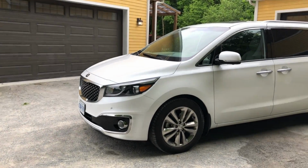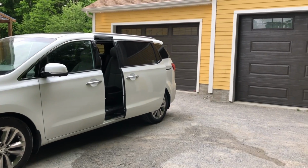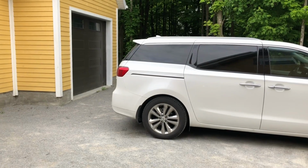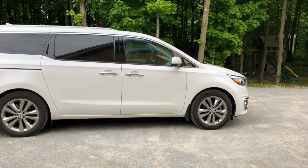Now, there really has been no issue with power getting things up to speed here, getting onto the highway. We keep it usually in eco mode, but there's eco, comfort, and then just regular mode. There's no sport mode, which I kind of appreciate on a vehicle like this. It's not meant to be sporty.